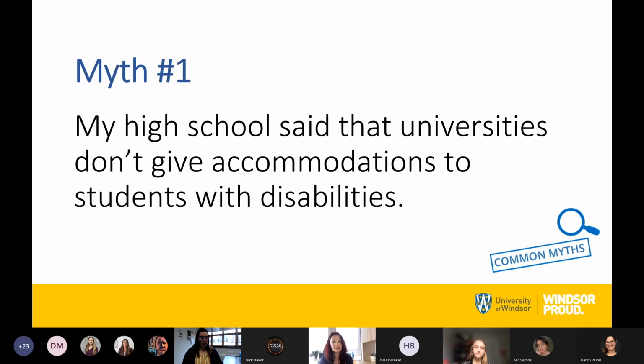So Jocelyn, students are accommodated in university, but often not in the same way as they were in high school. We work with students to find out what their needs are and support them to ensure equal access. We do not modify requirements, which means all students must be able to achieve the bona fide academic requirements for the course.